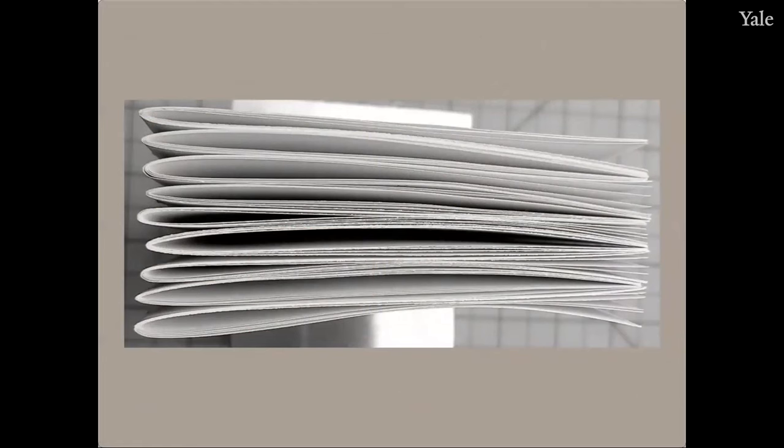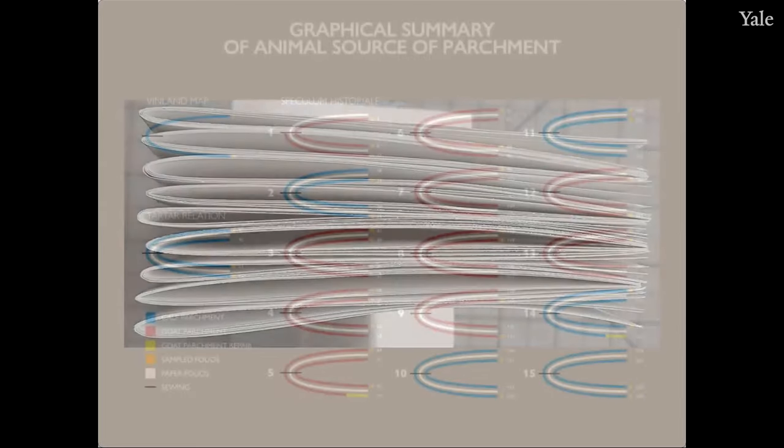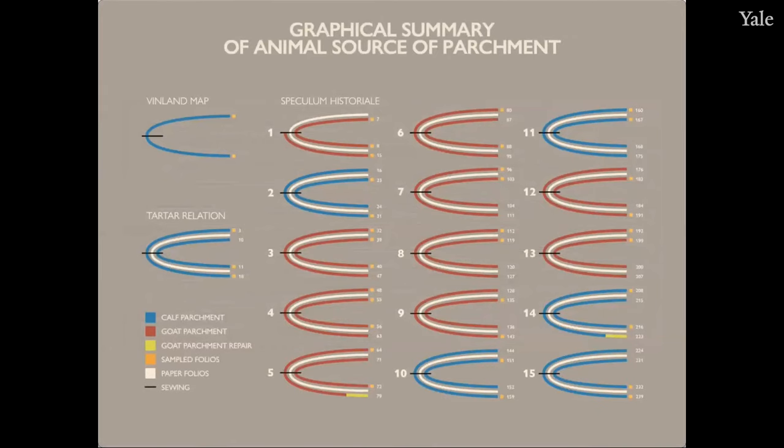This simple stack of paper quires or sections will help us visualize the quire diagram of the manuscript. The diagram shows the folios of all three manuscripts. There are 15 quires in the speculum on the right, and each quire is made from an outer folio of parchment, six paper folios, and an inner folio of parchment.